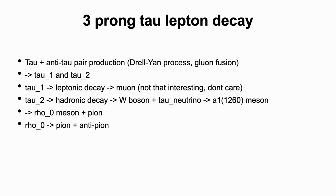What exactly these particles are doesn't really matter. What only matters is that at the end, we can only measure these three pions that are produced, and we somehow need to prove that the rho and the A1 were momentarily produced during this decay, if we want to prove that this decay actually happens the way we think it happens. So this is what comes out at the end: three pions and a tau neutrino.